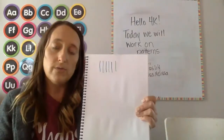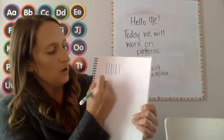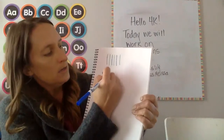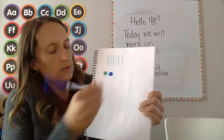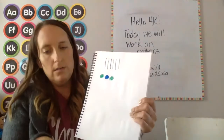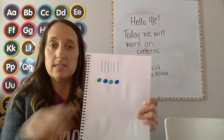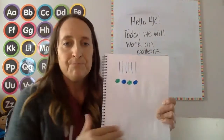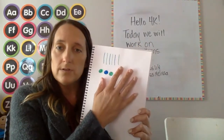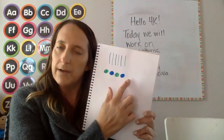You could also, if you wanted to, you don't have to do lines. You could do maybe a circle. So there's green circle, blue circle, green circle, blue circle, and it's going to keep repeating, right? It's going to keep going. It repeats. So you could also, if you want to, do a pattern with 2 colors, and then when you're done with that one, choose 2 different colors and make a different pattern.